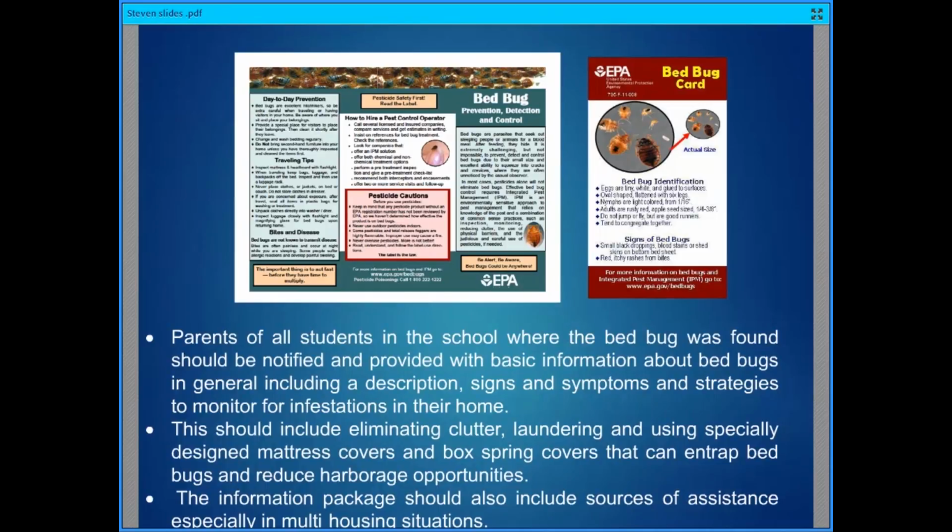Again, this is an area that a lot of people are unfamiliar with. It's been a long time since bed bugs have been reintroduced into the home environment, the workplace, and the school, so people aren't aware of what to do. So you need to educate them.